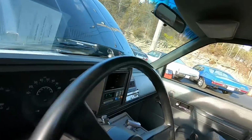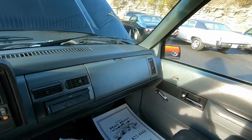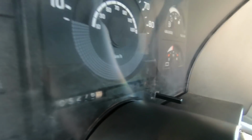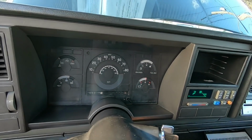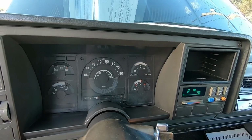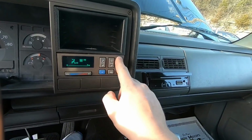It's actually got the same shifter as my old truck. B&M shifter. Brings back some memories. It is showing the mileage that is on the dash here: 5,276. Engine temperature is still down. Oil pressure's up and working. And the gas is pegged out. As we're driving down the road, I'll watch that, see if it starts floating, if I can see the needle coming back. Let's try. AC works.